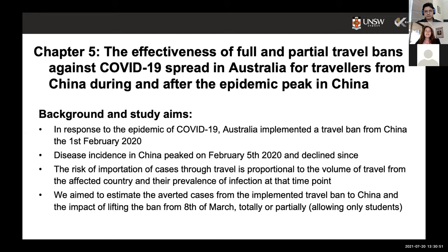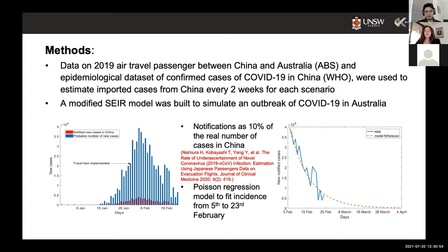So this study has two steps. In the first step, we estimated the number of infected people coming into Australia from China every 2 weeks. Then we used those numbers in a modified SCIR model to project the estimated epidemic curve in each scenario. So firstly, to estimate the number of infected people coming from China, we used the 2019 air travel passenger data from China to Australia, which were available at the ABS website, and the epidemiological data set of confirmed COVID-19 cases in China, which was published by WHO.